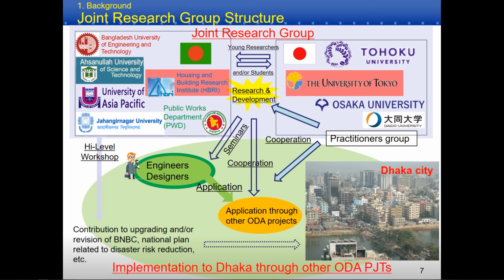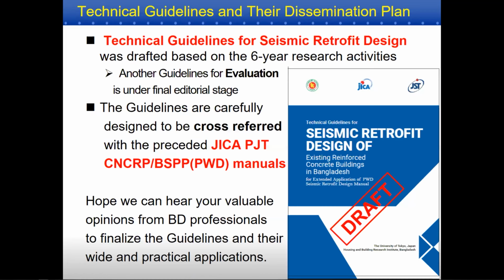The technical guidelines for seismic retrofit design, which is today's topic, were drafted based on the 6 years of research activities. And the guidelines are carefully designed to be cross-referred together with the preceding JICA project, BSPP. About the BSPP manual, Mr. Rafiqul Islam of PWD will talk about its details later after me.